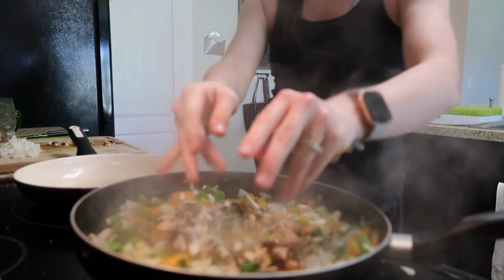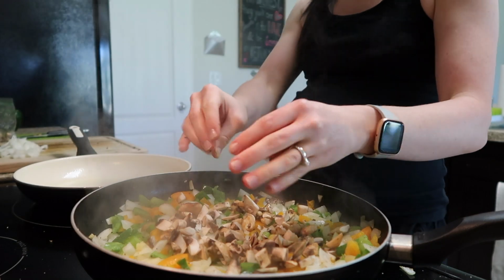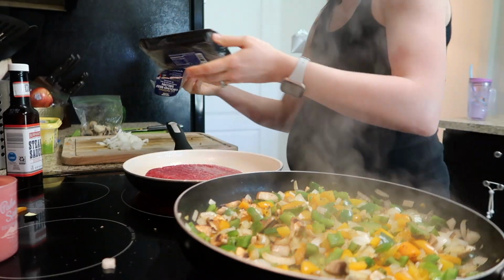So now that the first round of chopped up vegetables has had a little bit of a head start as far as cooking goes, I'm going to add in some mushrooms as well. And again, this is all to taste. I think I added like half a package of mushrooms, and that was perfect for this.